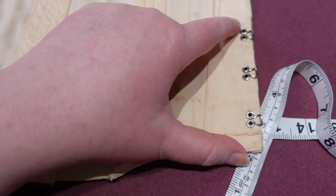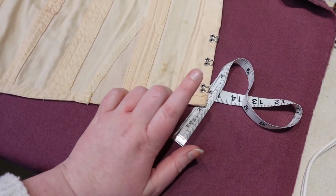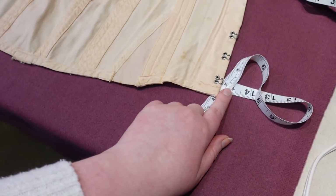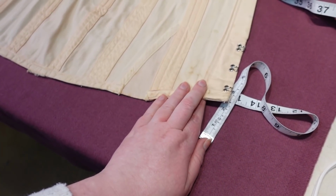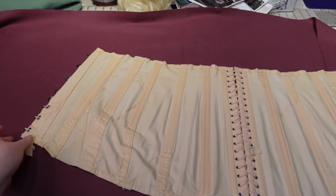And then that's about the same length as the bust as well. So you can also see that it cuts away in the front to allow for you to do things like sit or go to the bathroom or, you know, whatever. So I think that's about it construction-wise on this corset.